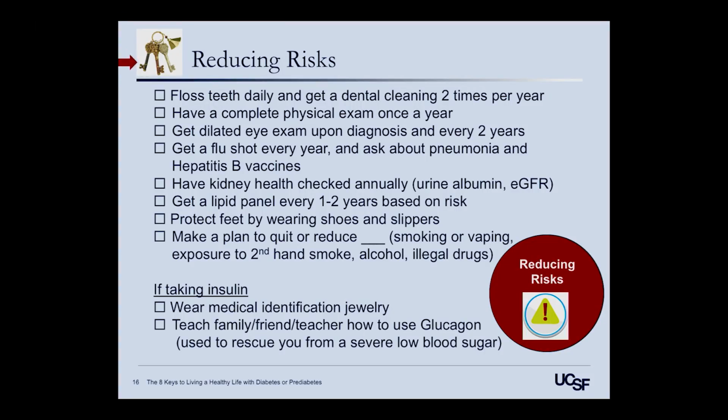Say you're going to go to Europe or cross time zones. How do you adjust your medicines? Having those plans in place ahead of time. Reducing risk, there's a whole bunch of things to do here as well. I think getting the dental cleaning twice a year is critical, and people with diabetes tend not to go to the dentist. And why is that? You're already going to many appointments as it is. Maybe that's it.